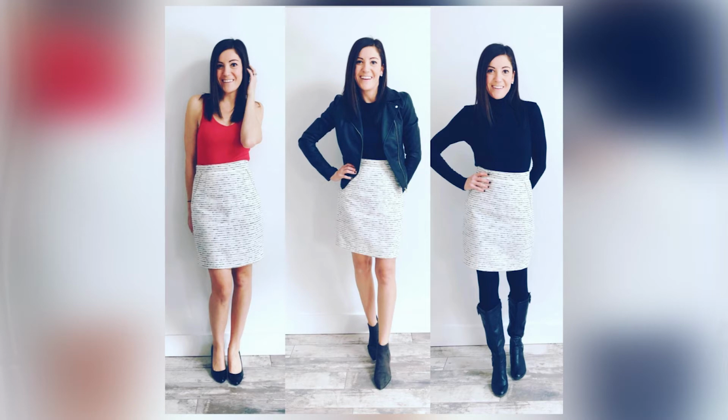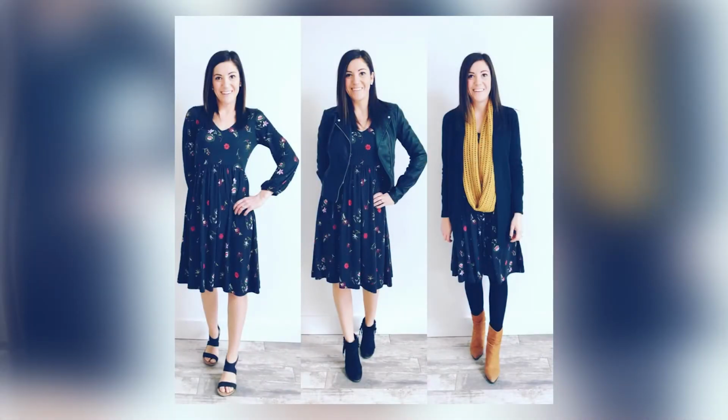For winter, add in a tight, right? Like an opaque tight that you can't see through. I just get them at Walmart, they're very inexpensive. And then same thing, you can still do an ankle boot or maybe a taller boot. The over-the-knee boot is really popular right now. With my dresses, I would add on either a cardigan or a blazer, maybe even throw a scarf on there to really warm it up. With the skirt, I like using the thin tank top. You can always pair that with tights and boots and a skirt and change it up that way.